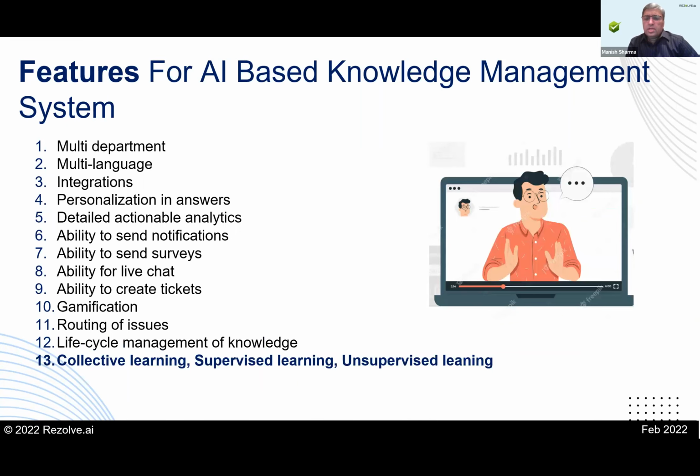Finally, you need something about collective learning. So learning from the failures, learning from what people are telling. This connects to some of the points earlier, but there are different kinds of learning in AI. There's supervised learning, there's unsupervised learning, there's collective learning. So there are different terms. We cannot go into all the depth of those right now, but you need a system which can learn. Bottom line, that's very important in any system nowadays.